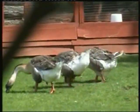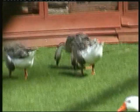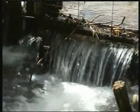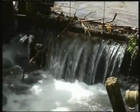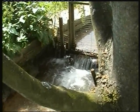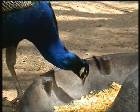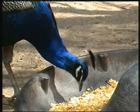Some more ducks over the other side of the lawn there. I'll tell you what, I bet they don't need the grass mower here. Always pleasant, the sound of rushing water. And this stream is running right through the middle of the gardens. Fascinates me, that crown on their head.